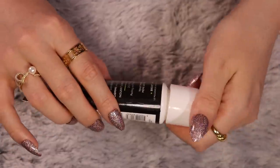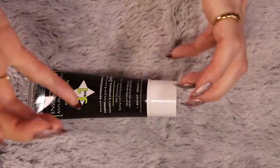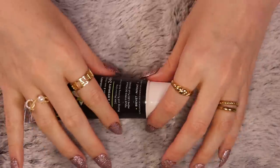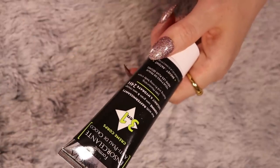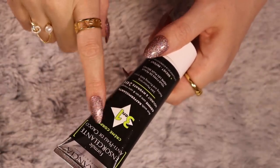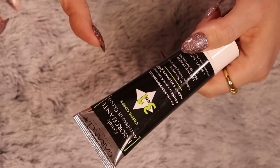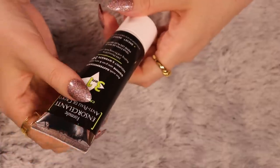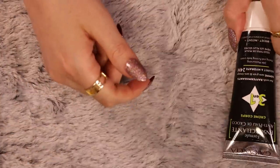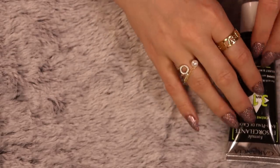Is like my, I think my fourth one. I have like a huge pump bottle one that I've yet to use up, and a few smaller sizes. I think there is a tube that is larger. This is a smaller size, and then you have the big pump bottle. Okay, so I'm pretty happy about that. That will just get put directly into my to use.